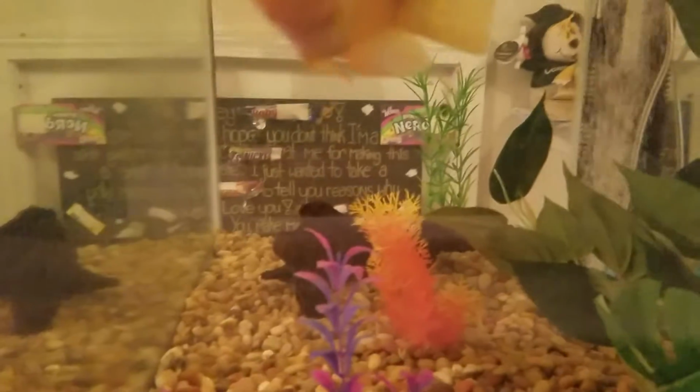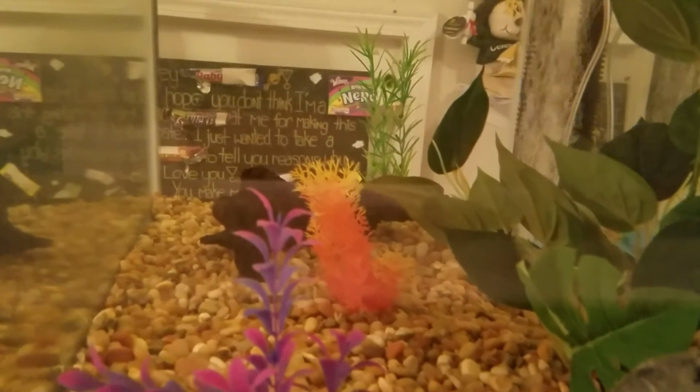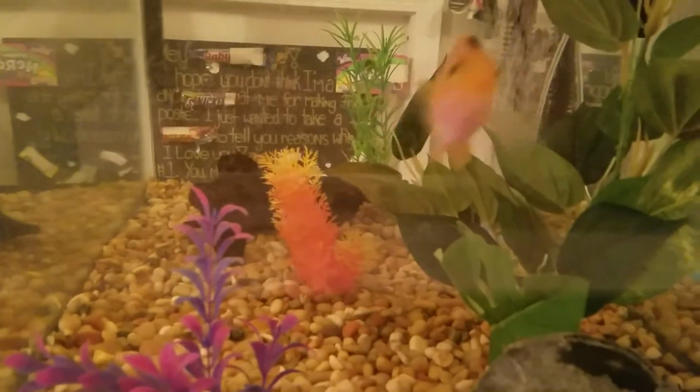So that's my current situation. Any tips on how to get these guys to get along? Just thinking about maybe adding some more hiding places, because Oscar wasn't trying to hide from this guy at all. He was just swimming around in the open. But maybe that's just what the Oscar does, I guess. So yeah, that is the current problem. Any suggestions on how to get them to get along? Maybe adding a couple more hiding places or something.